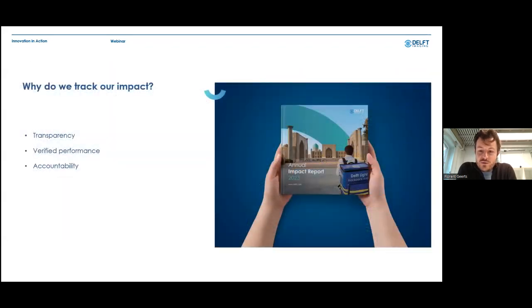I think it's good to know why we track our impact as an organization in the first place, and it's mainly around three topics: transparency, verified performance, and accountability. We want to be as transparent as possible to all of our partners and our clients around the world of what we've been doing, what has been published about different solutions, and what our clients and partners around the world are doing, to also ensure a verifiable performance. So if you are based in Bangladesh, you can read about the projects in Bangladesh. If you're based in Zambia, read about the projects and the science coming out of Zambia.